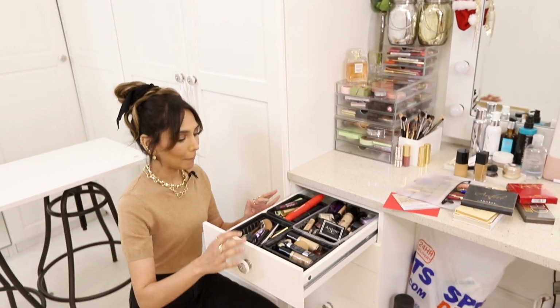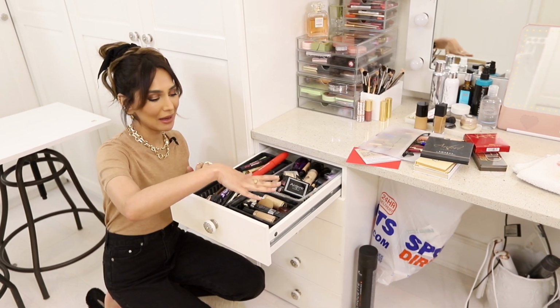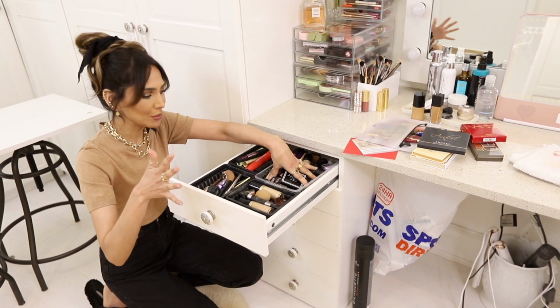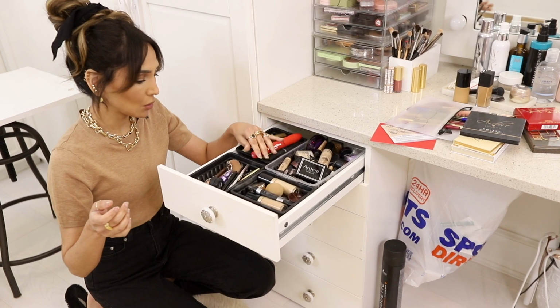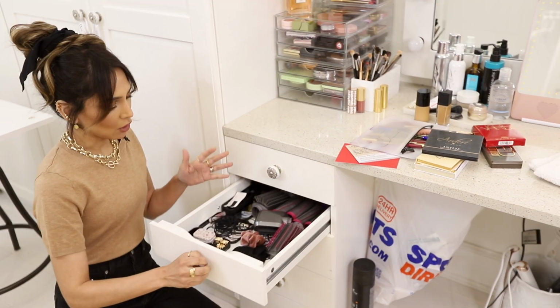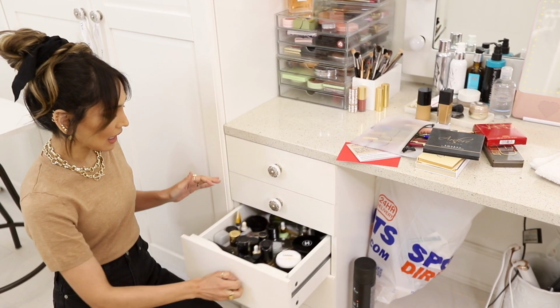In here, I've got base and the beginning stages of when I put makeup on. Get this, these are my regularly used concealers. Less regularly used, but I want to start to use more. Mascaras, I go through so many because I'm always trying new ones out. And then I've got my black eyeliners, brow stuff, and then I've got some hair stuff in here, my Dyson attachments, rubber bands and clips.